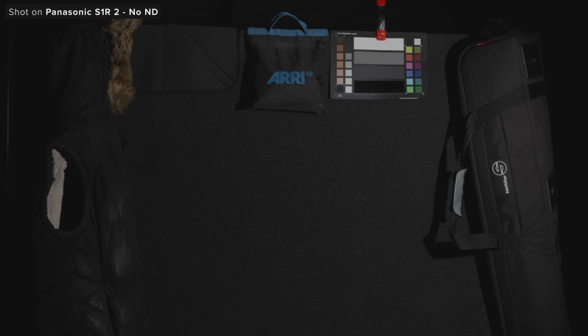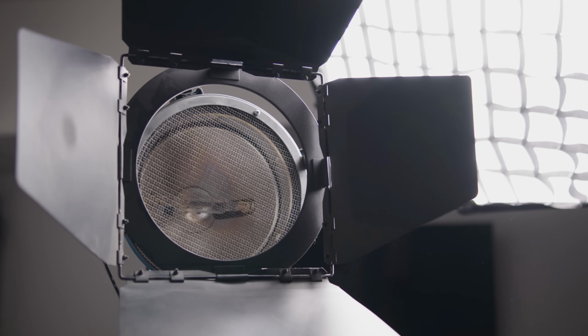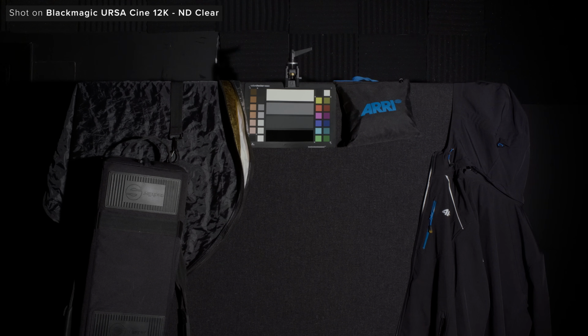For these tests, we grabbed a range of different black fabrics, as different types will behave differently to each other, and then blasted an Ari blonde at them. We then went through the range of our Polar Pro variable ND, adjusting aperture on our lens to keep exposure consistent. This is an unnamed camera with its OLPF removed, as an extreme example of what IR pollution can do to your image.